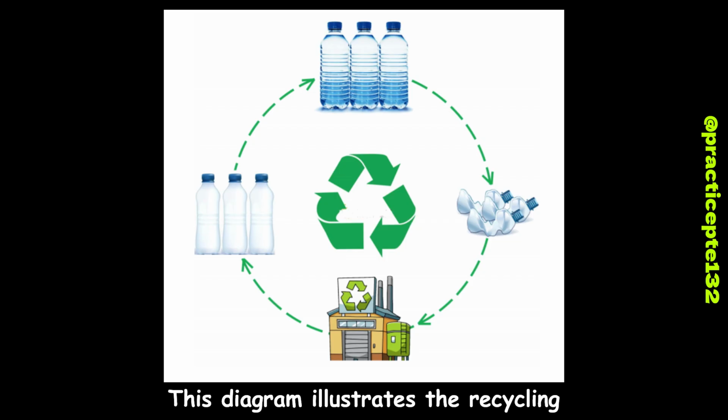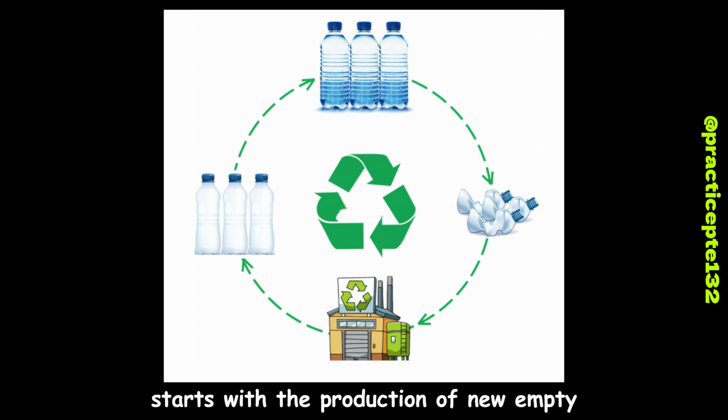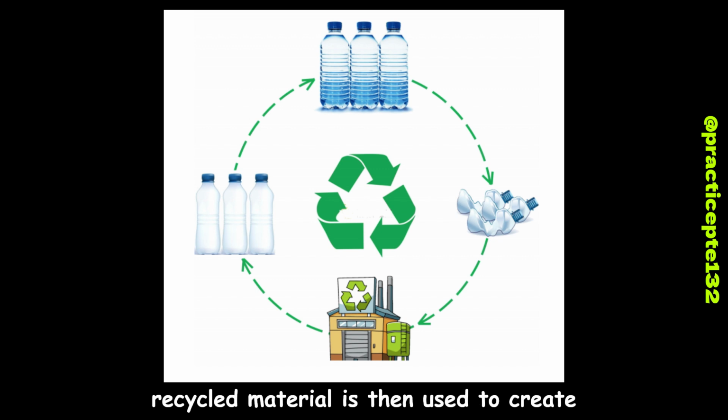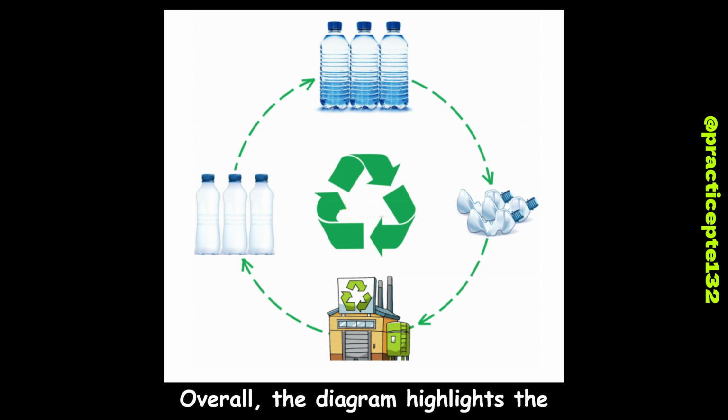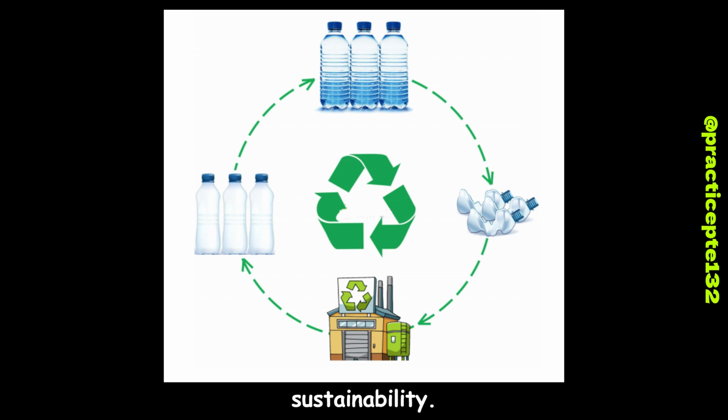This diagram illustrates the recycling process of plastic bottles. It starts with the production of new empty bottles, which are then filled with beverages. After consumption, the used bottles are collected and sent to a recycling facility, where they are processed into reusable plastic. This recycled material is then used to create new bottles, continuing the cycle. Overall, the diagram highlights the continuous process of plastic bottle recycling, ensuring waste reduction and sustainability.